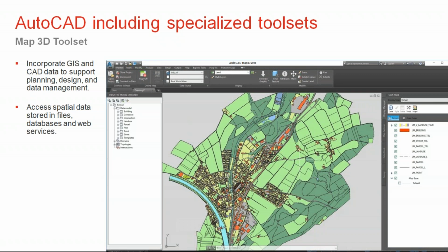There's a product called Map 3D that combines both CAD and GIS information that you can do queries on to find out information about your parcel or area or city or town, depending on what kind of queries you might be doing on your model. So it combines both CAD and GIS data into one application. So it's pretty neat if you're doing that.